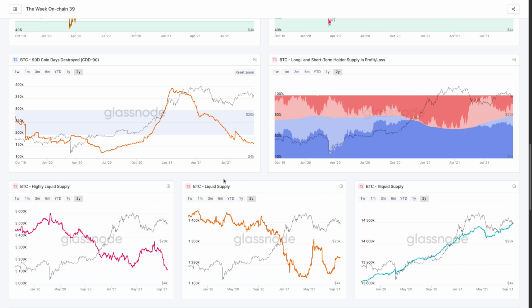Liquid supply are those that are in the process of transitioning from highly liquid to illiquid, and illiquid is essentially when a coin has been outside the system and in a hodler's wallet for an extended period of time, and it's therefore quite unlikely to be spent. So we can actually see this dynamic. Highly liquid supply, and this is the same for exchange balances, has been in a fairly strong downtrend since March 2020, which was actually the peak in highly liquid supply.